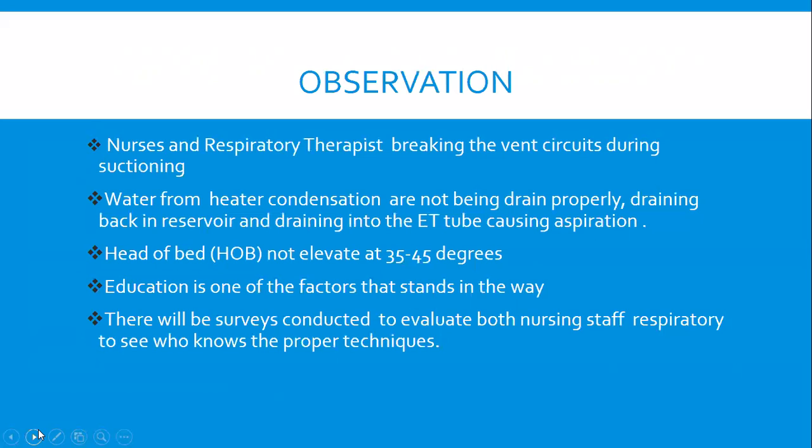The major factor that is standing in our way of improving this situation is education. We must enforce education for all our staff members. There will be surveys conducted to evaluate both nursing staff and respiratory staff.